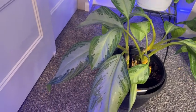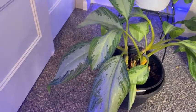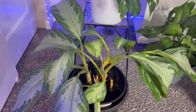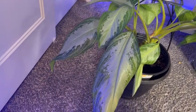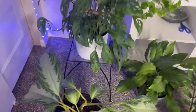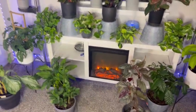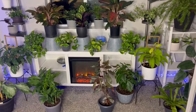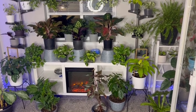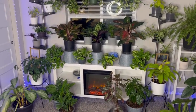You can go look at that video, it's part of Vlogmas as well. But what I can tell you is, since I've repotted her, she hasn't lost any more leaves. She's not yellowing anymore. So I think we are on the right track in getting her to be happy and healthy. So yeah, you guys, this is my plant room. Let me back up so that you can see it in its entirety. When I come in here, you guys, it's just so nice and peaceful.